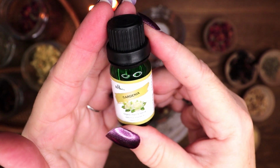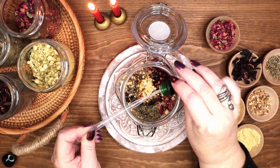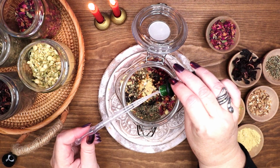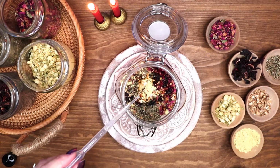I'm adding gardenia essential oil. Gardenia is often used in love magic for its sweet fragrance and its association with purity, love, and secrets. Gardenia attracts love when worn as a perfume or used in love spells.